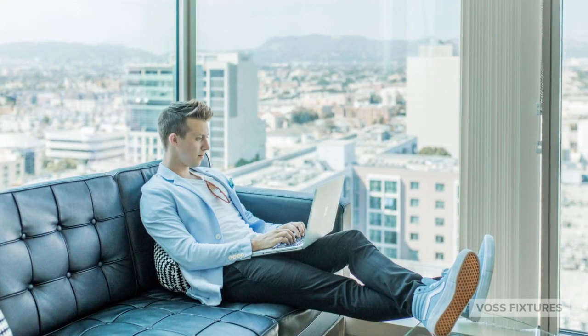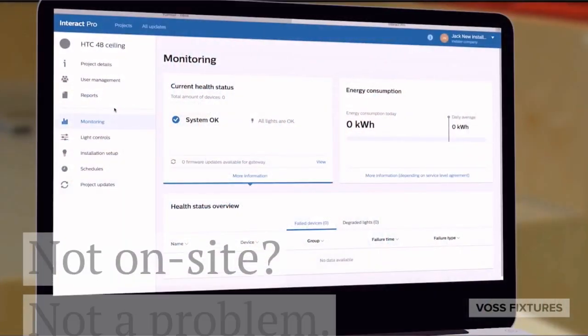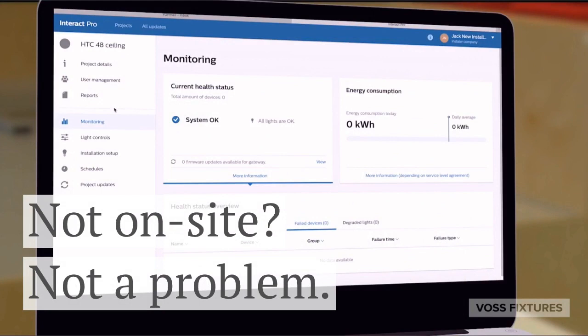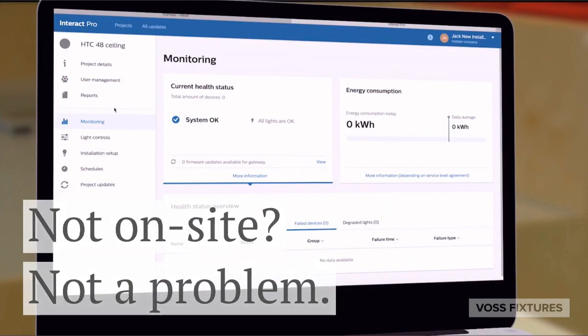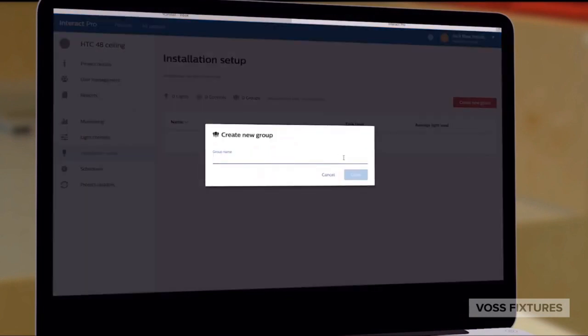A networked system connects to the internet, which means it can be accessed from anywhere. This means the owner or manager can check system health, make changes to the schedules, and more without needing to be on site. The customer can also bring Voss on to help manage their system remotely, troubleshooting issues and analyzing reports to find additional opportunities to save.